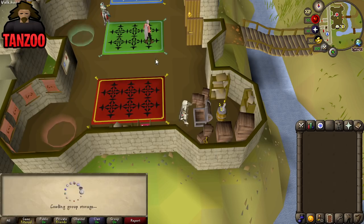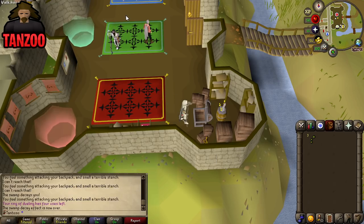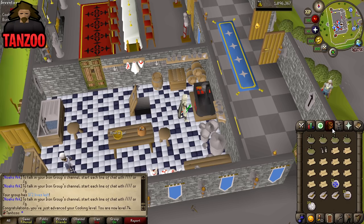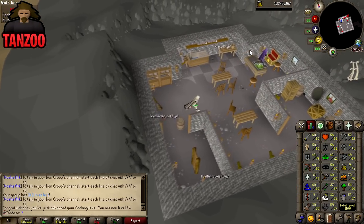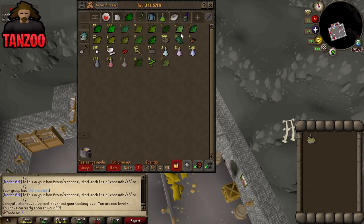He's telling me, yeah, there's three of these. I'm farming these. What a joke that is. I have 42 herb lore, and I need 45 to make super attack potions, and I have got like 70 odd irrits. So what I could do is this.